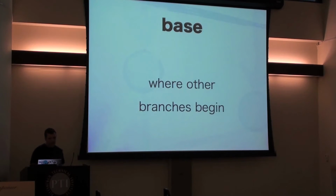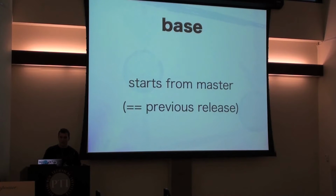The next important branch is base, and that's the start of every other branch. Base starts from master, which means all of the branches start from the previous release. And again, this is because we do client work, and we need to be able to build out exactly what they want, as opposed to just working on our own for a few months and then shipping it over the wall. We actually need to talk to the client and figure out what they want and what combination of features they actually want in the next release.